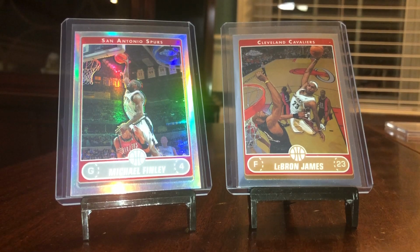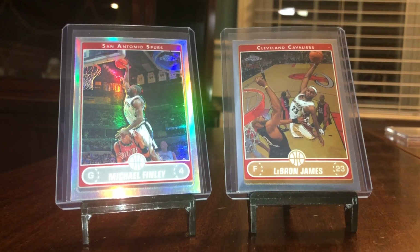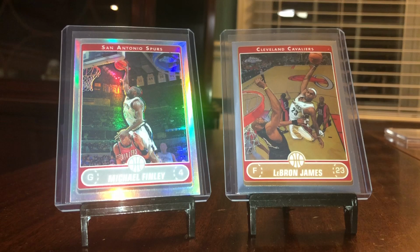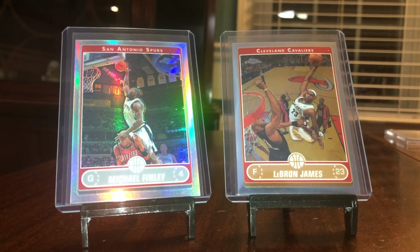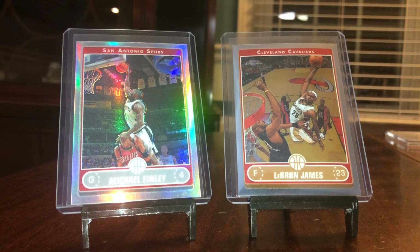So you're probably asking yourself, why this instead of maybe the rookie or another more rare card of LeBron James? And the reason is, I love just the regular refractors, but also back when I was not getting as many cards as I used to, I would get like a box every Christmas and maybe a box each summer. One of the boxes that I got with my brother was 2006-2007 Topps Chrome.